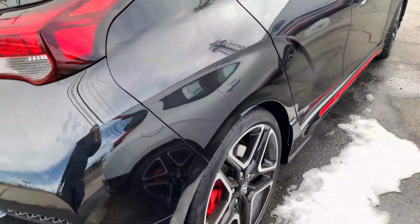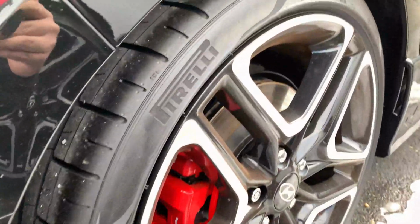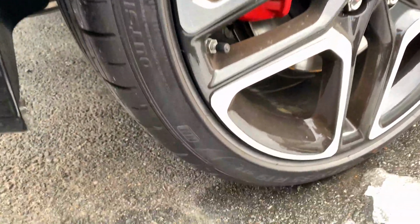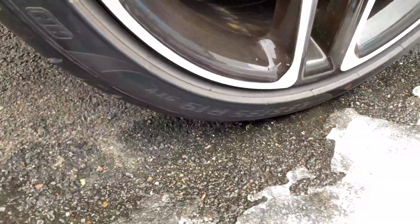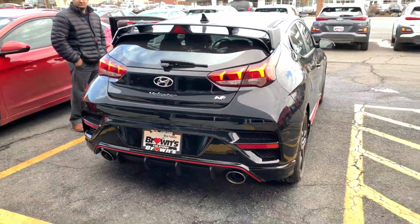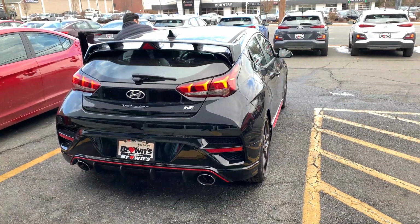Now with the performance package, like I said, you get these 19-inch wheels, which are very cool. I like the way they look. I really like those oversized brakes, which are also part of the performance package I didn't mention, with those calipers and the N logo on there, that's really cool. You've got the N badge on the rear, and you can see on the rear there are also LED taillights.